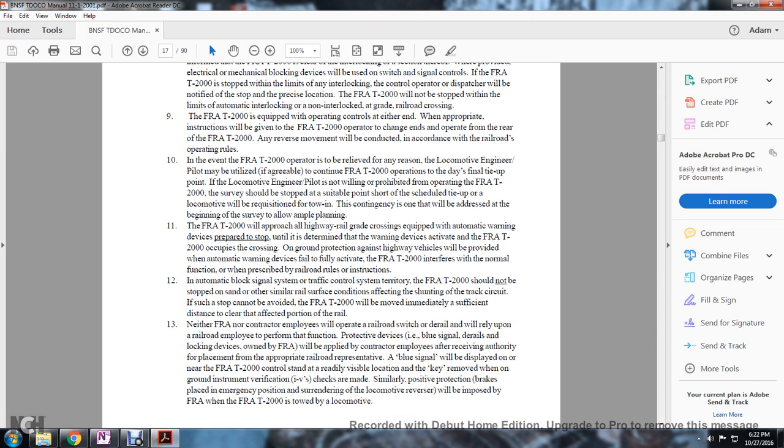The FRA T2000 will approach the highway railway crossing equipped with an automatic warning device prepared to stop until it is determined the warning device activates. The FRA T2000 will not occupy a crossing without ground protection against highway vehicles if the automatic warning device fails to fully activate. The FRA T2000 interferes with the normal function as prescribed in the railroad rules and instructions for automatic block signal traffic control system territory.